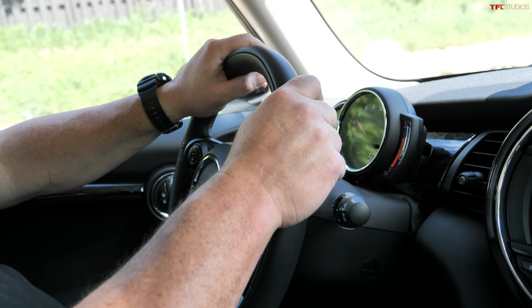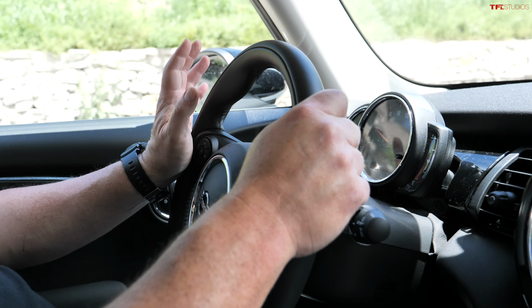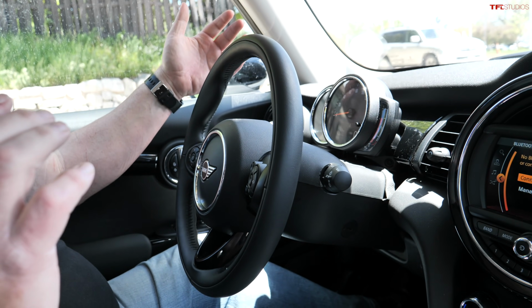If you're looking at an economy hatchback, there are a lot of choices out there. Now granted, they all have four doors. This is a two-door, but there is a four-door version of this car. Basically, it's 10 inches longer, gives you a lot more passenger space, a lot more cargo space. I'll show you that when we park. This car gives you a lot less of that, but it equates the fun.